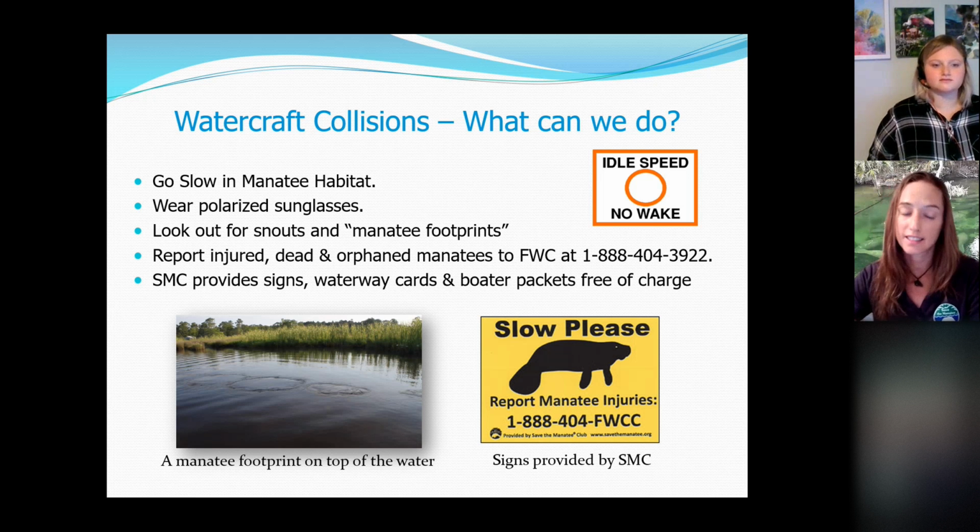Wearing polarized sunglasses is a really good idea, not just if you're boating, but also if you're going to any of the natural springs or power plants. Those polarized sunglasses really reduce the glare in the water, so it's a lot easier to see through the water and see manatees. I recommend having them for whatever activity you're doing out there if you're hoping to see something. Also, look out for manatee snouts and footprints.